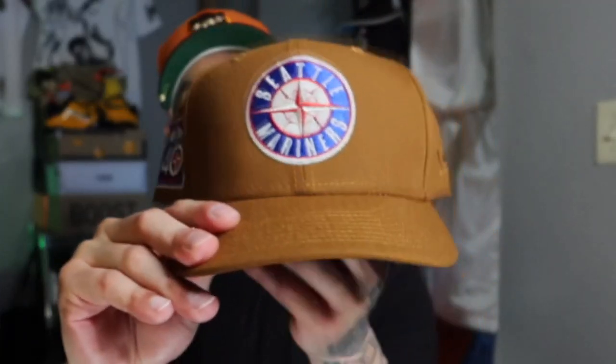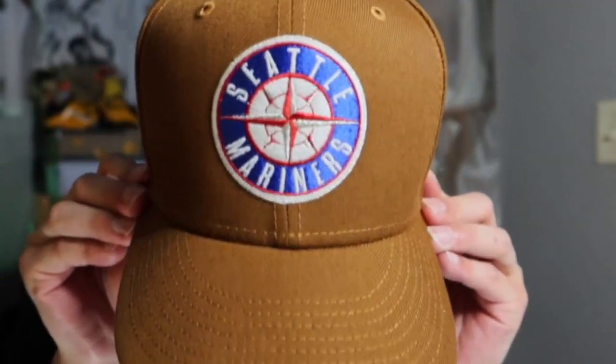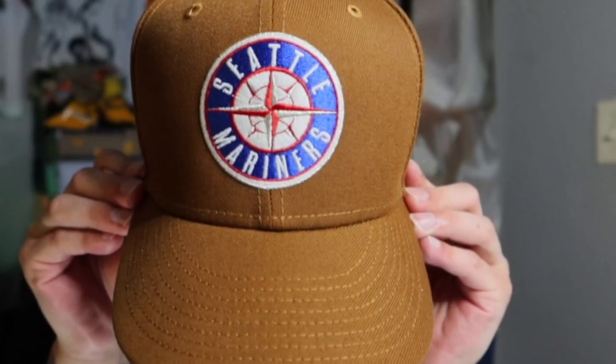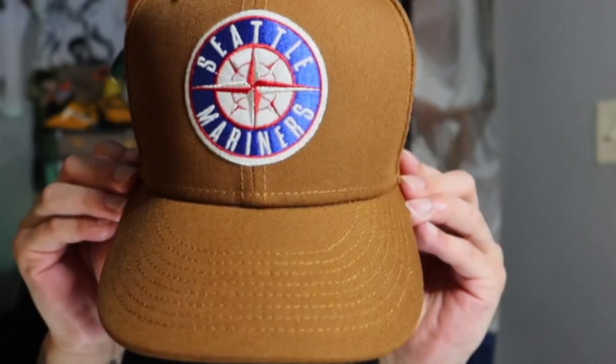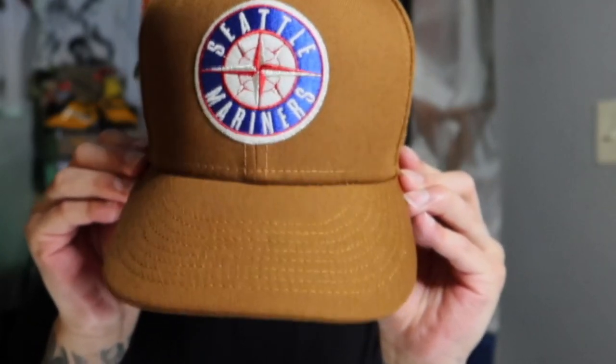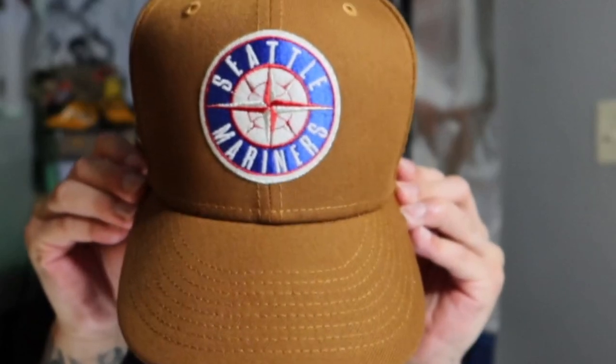First one up, Seattle Mariners. Man, we showed a lot of Mariners today, but let's add this one to the collection. This one was my favorite pick out of the entire drop, man. For real. I don't have this Mariners logo. I'm glad I have it now. You got the team crescent logo.